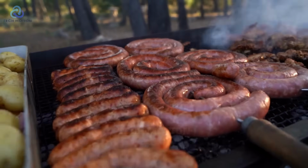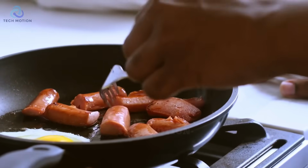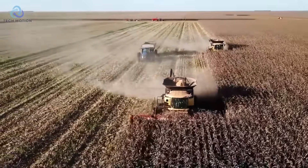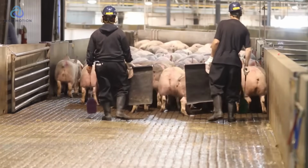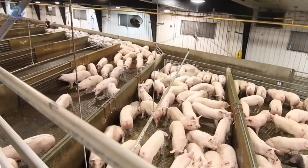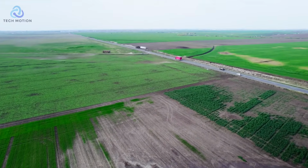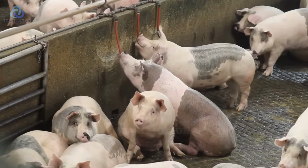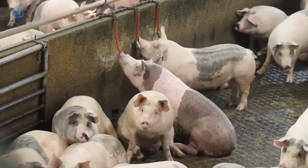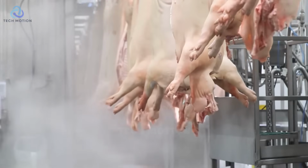So the next time you bite into a sausage, grilled, pan-fried, or nestled in a bun, pause for a second. You're not just tasting meat and spice. You're tasting the precision of modern farming, the quiet hum of AI-powered machines, the care of workers who ensure it's clean, safe, and delicious, and the invisible highway that carried it from farm to factory to fork. What looks simple on your plate? It's actually the result of 1,000 tiny miracles working behind the scenes to bring consistency, safety, and joy to something as humble as a sausage.